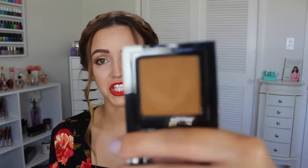Because it is discontinued, it kind of sucks that I don't want to really talk about it, but MAC's Uninterrupted is pretty much an exact dupe for this, and that's permanent and it's available. So if you're looking for a color similar to this, I would definitely go for MAC's Uninterrupted. I am loving this color.